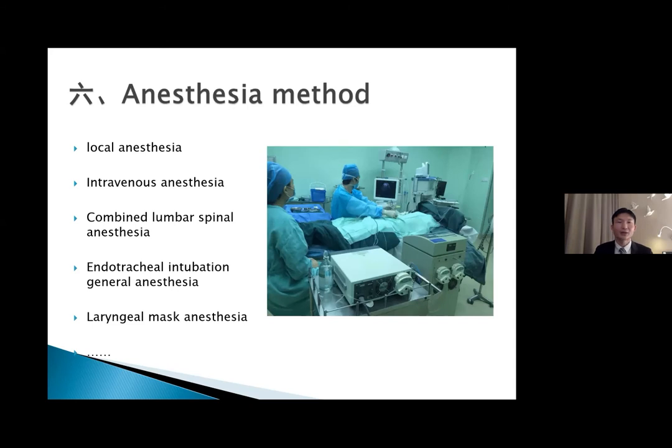There are several anesthesia methods to choose. Sometimes if the myoma is small and the ablation is easy to do, we can choose the local anesthesia. But most of the time, the local anesthesia is not enough. The patient may feel pain. At this time, we can choose another anesthesia method. If the patient is thin and the myoma is small, we can choose the intravenous anesthesia. But if the patient is fat, the abdominal respiration may affect our ablation, so we should choose other anesthesia methods.